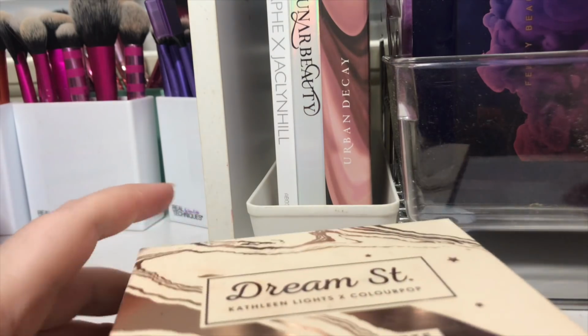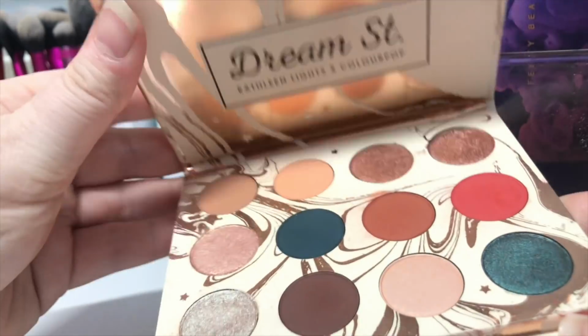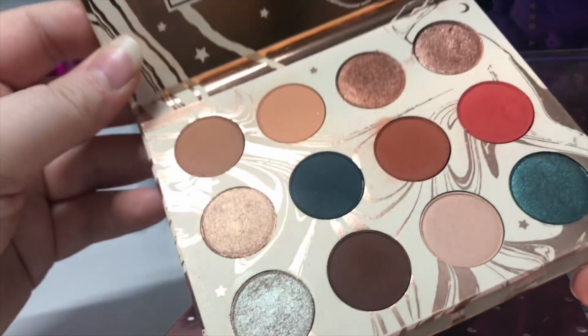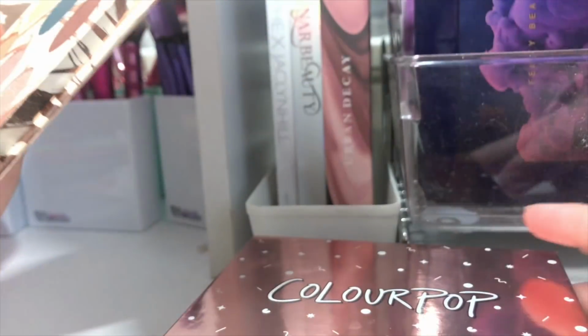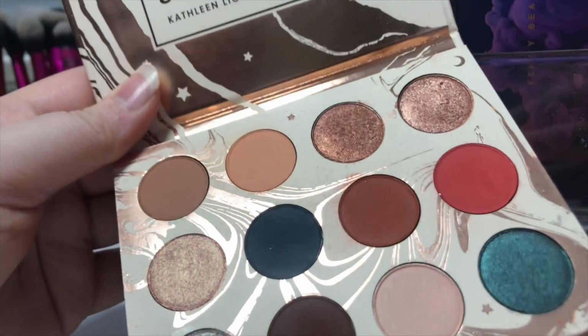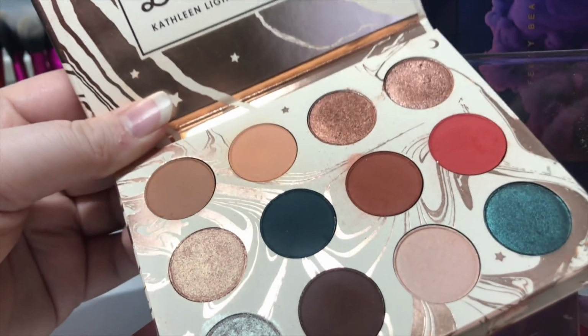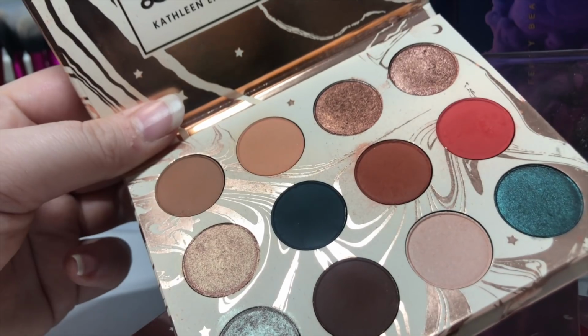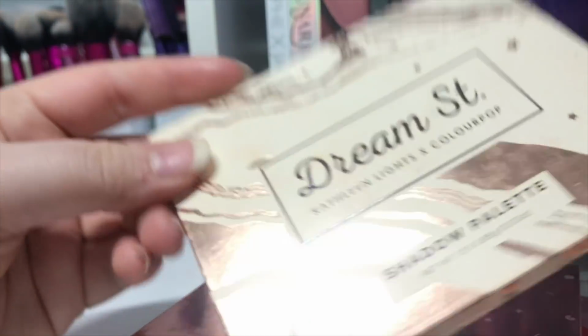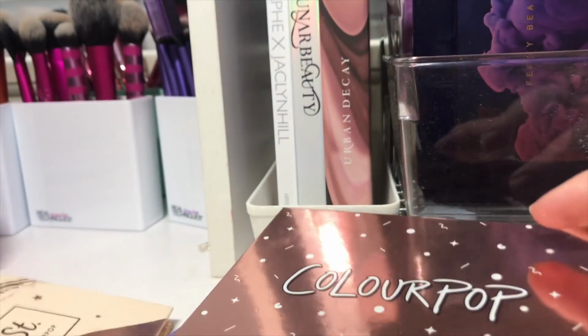Next is my ColourPop palettes. I'm just going to quickly run through these. I have the Dream Street palette. This isn't the same formula, I believe, as all the other palettes that I have. I use this one the least. I had trouble with these reds and the navy color. The shimmer shades are beautiful in this, but I do not believe that it is the same formula as the other ones, so I do use this one the least.